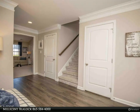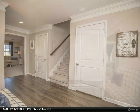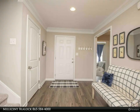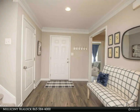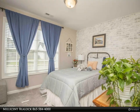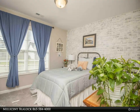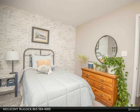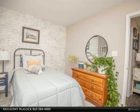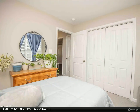The master suite, conveniently located on the main level, provides a private retreat with easy access to all amenities. Step outside to your own private paradise, where professional landscaping showcases lush Bermuda grass sod, ensuring year-round beauty and low maintenance. This home isn't just a house, it's a lifestyle, offering peace and privacy amidst nature's most breathtaking displays, especially during the fall when the leaves turn into a palette of reds, oranges, and yellows.